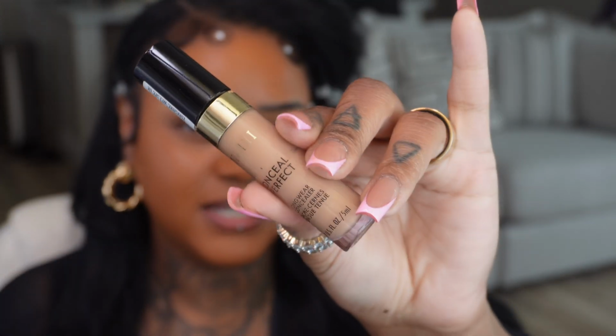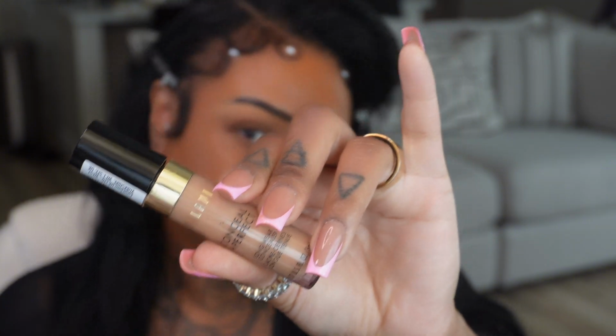What's crazy is I usually never conceal the top of my brows, but I wanted a really clean brow today. So this is what the foundation is looking like so far. Don't be startled, it's okay, we're gonna fix it. Now I'm gonna go back in with that same Milani concealer that we used for the brows, and I'm applying this under the eyes, down the center of the nose.